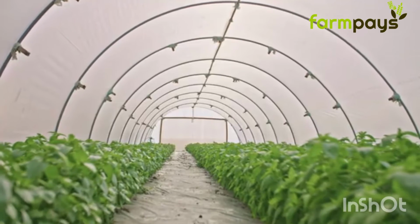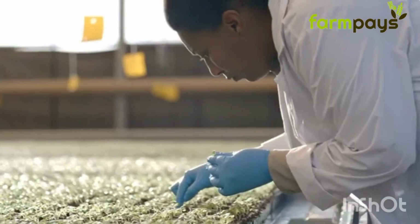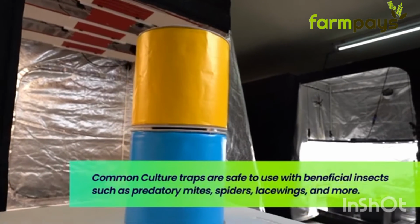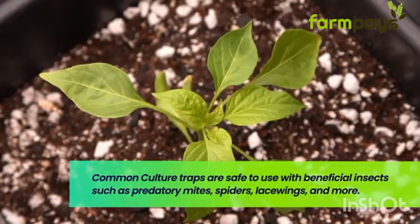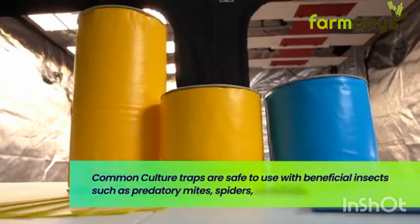Our rolls and cards are safe to use with bumblebee or honeybee pollination, with the release of natural enemies, where biological control programs are used. All cards and rolls can be used in conjunction with predatory insects, including mites, that are a great way to reduce unwanted pests while reducing the usage of harmful pesticides.